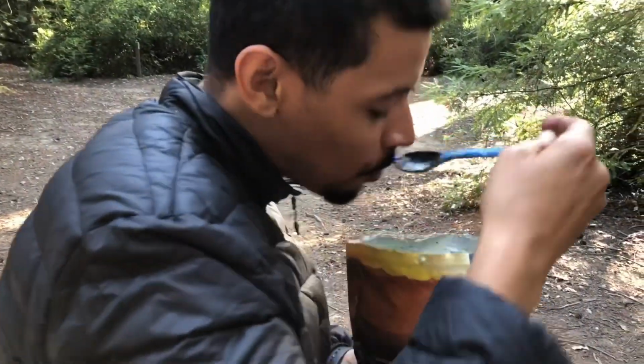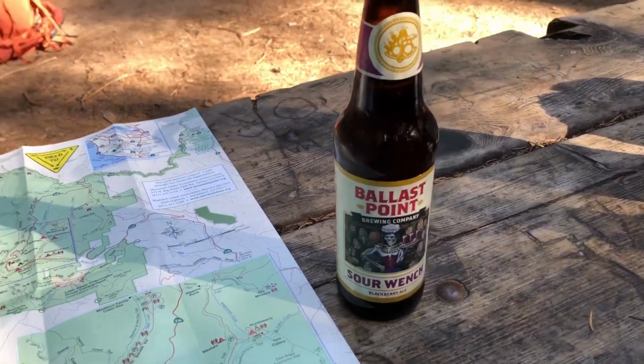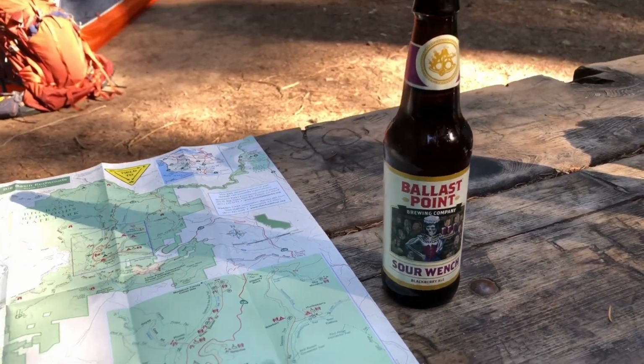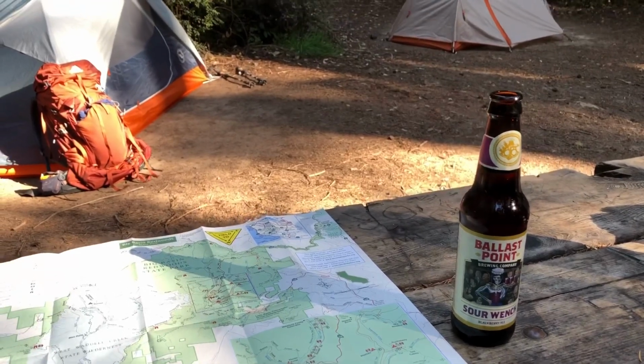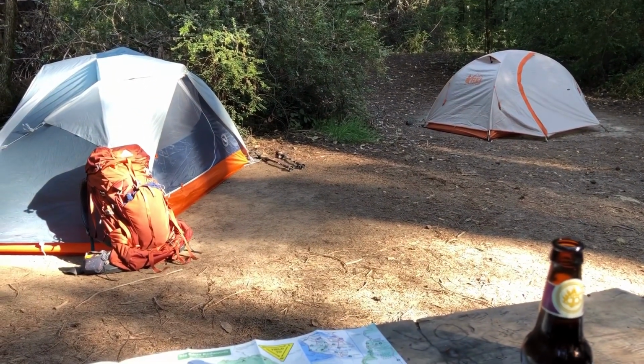Right. And along with that, we picked up some Sour Wench Blackberry Ale over at the camp store. And there's our tents for the night right there. It's gonna be a good night.